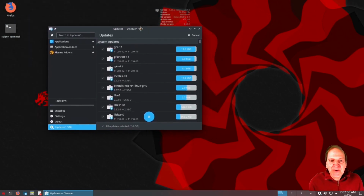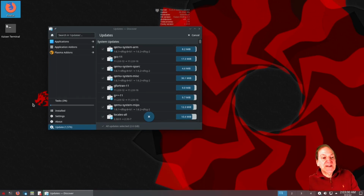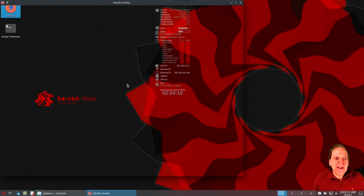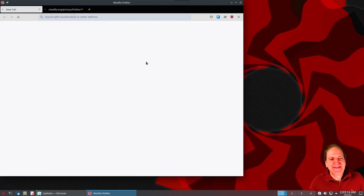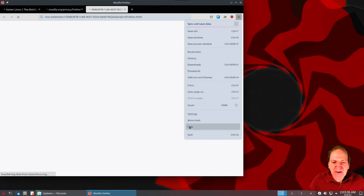Excellent. I think that'll probably take a while, so I'm just going to kind of push that off to the side here. And let's take a look at Firefox real quick. I'm assuming it's got to be a fairly recent version since this is Debian Testing. I'll just minimize that. And then this should open right up. There we go. So I'm kind of curious to see, oh, it looks like we got also default plugins here, extensions. So we got the uBlock Origin there, and then HTTPS Everywhere, and Privacy Badger installed by default.